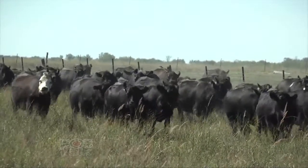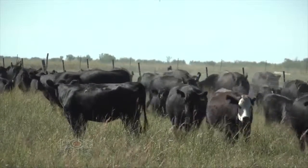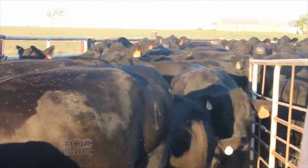So we're doing two things. We're making sure the pasture doesn't have a high load of parasites, but we know animals are going to pick up those parasites. Let's clean them up when we get off the pasture. It's a pretty simple program.